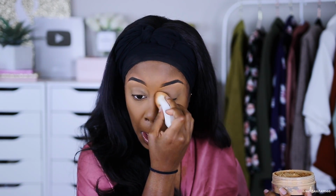And I'll apply a little bit of the Anastasia powder on my eyelids because y'all know I always set my lids when I put on my concealer. So just gonna put a little bit of this on the lid. So I feel like the one by Anastasia is a little bit more hydrating than Too Faced, but it also gives you a matte finish. It's just not as matte as Too Faced.